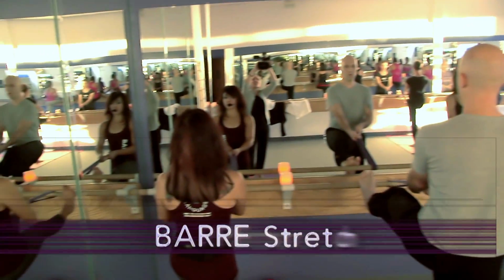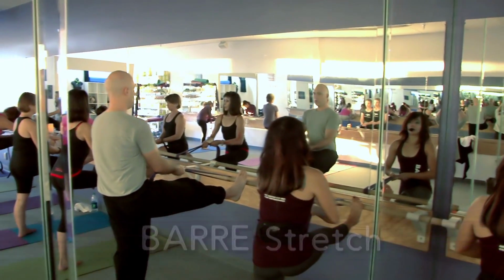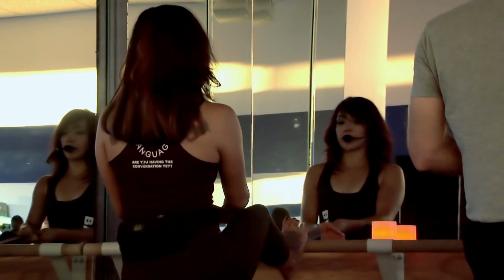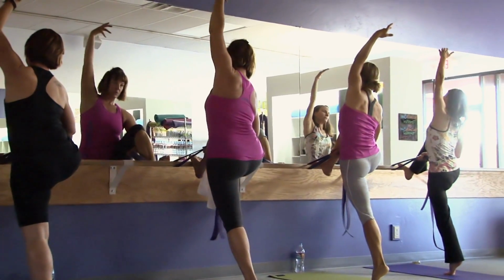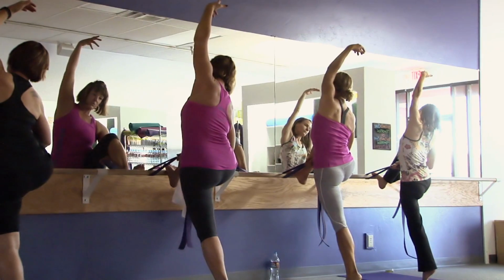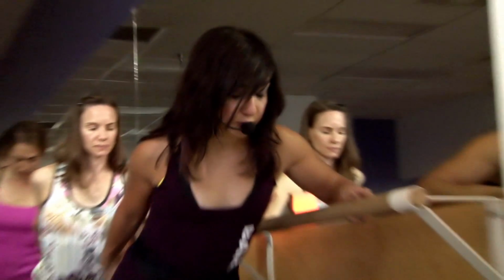We have a class called Bar Stretch. We use the ballet bar to do static stretching. The other bar classes do what's called active dynamic stretching, where you just hold the stretch for maybe 3 seconds. The bar stretch doesn't do that. We hold for 45 seconds because muscle fibers respond differently to different types of stretching. And both types of stretching, dynamic and static, are really, really important for the muscles of the body. And we offer classes that address both of those.